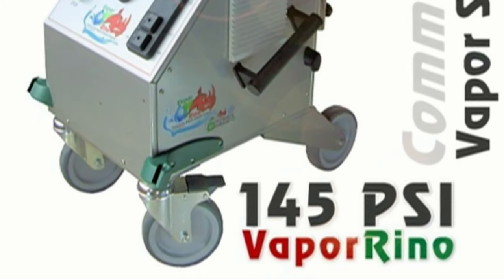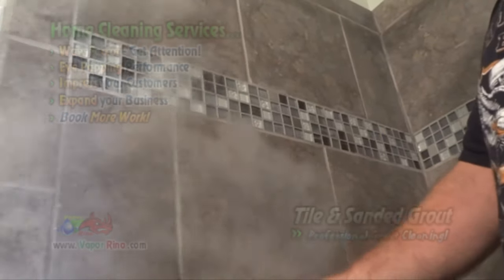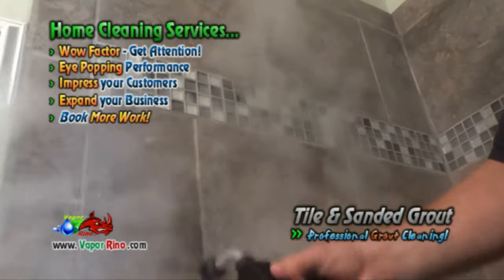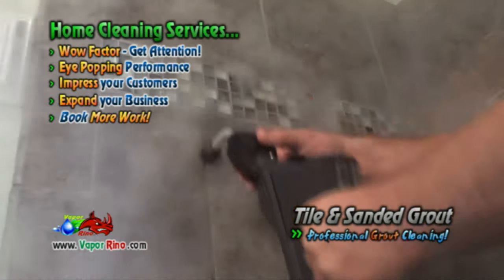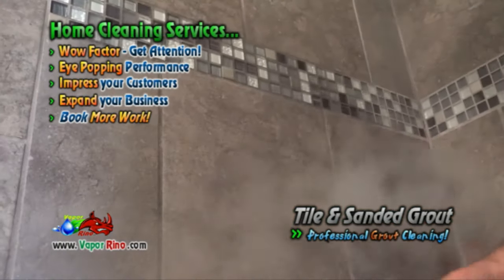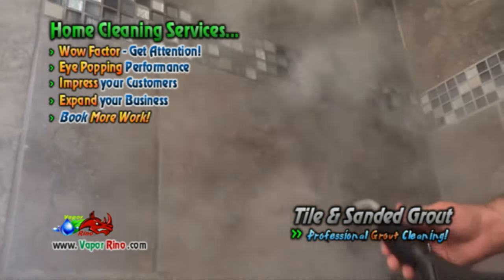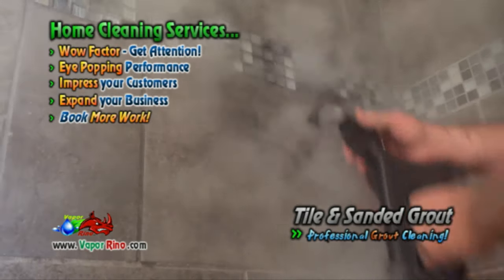It rolls really beautifully with its oversized locking wheels, so it's great for rolling around a house, an office, a garage, a driveway, or even on the street. Beautiful system designed to be 100% mobile. It works with a generator or you can plug it into a house, depending on which system you get. If you get a 230-volt system, we often make special arrangements for plugging into a house. It's a really beautiful portable system.